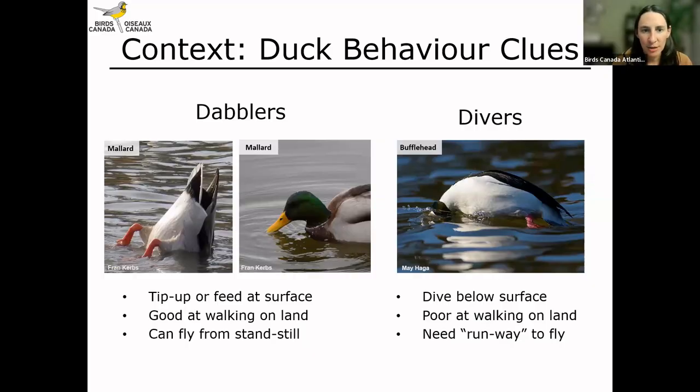Dabbling ducks are quite good at walking on land, and that's because their legs are placed in the center of their body. So they have really good balance on land. They can walk around quite easily. They can also fly from standing still. So if you've ever come across a duck in a field or an open area and it's sprung out from the ground straight into the air, that's a dabbling duck.